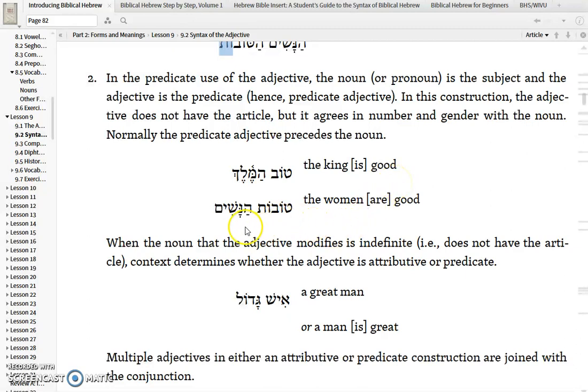Or you could have tovot ha-nashim, good feminine ones are the women, and so the women are good. And you could actually get away with changing the word order. You could say hamelech tov, and that would also mean the king is good. It'd be a little more confusable since the adjective is following the noun, but if it's modifying a definite noun, it would have to have the article with it too. It would have to be hamelech hatov rather than hamelech tov.